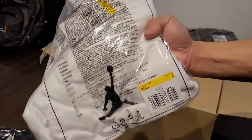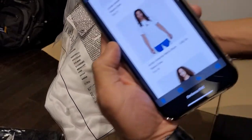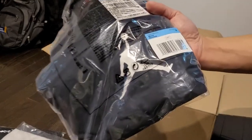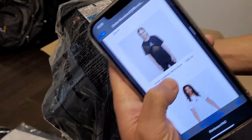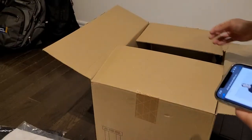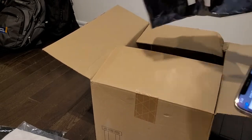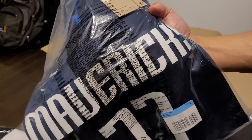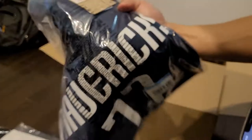Another Jumpman t-shirt. This one's the middle one, $24. What else do I have? A black Jordan Jumpman, the black one is also $24. That's for myself. I got a Mavs jersey, Luka Doncic, $63.